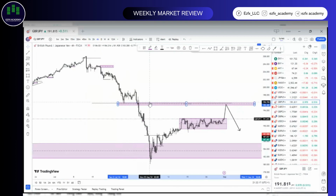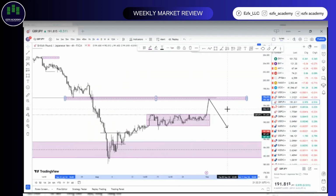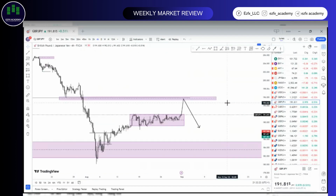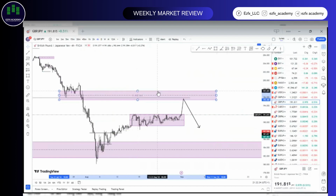So this is what I'm currently saying. If we get to see price come up there, now this current zone I have marked out, for security purposes let me just increase it a little bit. So yes, something like this. This is currently between 197.491 and 195.400. I want to watch out for price to move towards the upside and then continue bearish on GBPJPY.